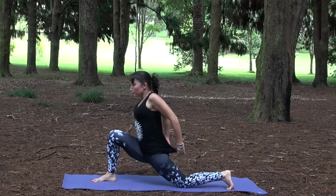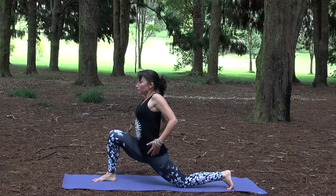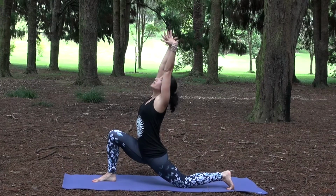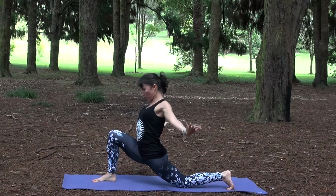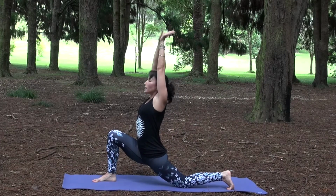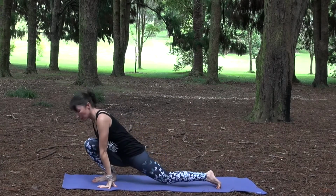Inhale, exhale, inhale, exhale, inhale, exhale. Bring them back up. Inhale, exhale. That breath is so important, just to release all of that stale air from your body.